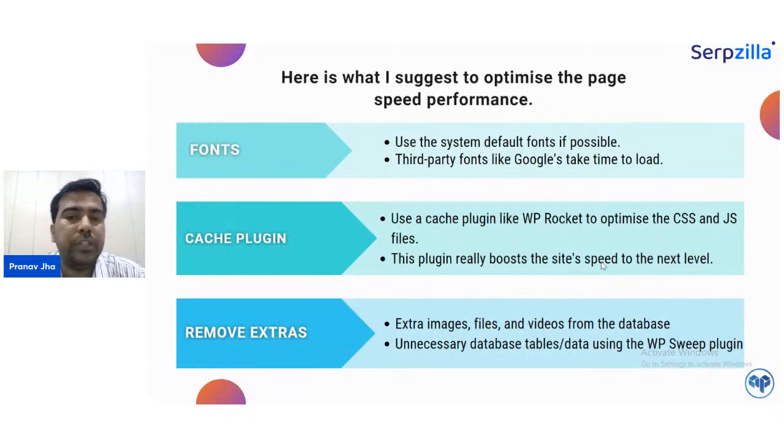And then I have seen a lot of people use Google fonts. They use a lot of Google fonts.